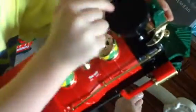So I like the look of the front. Well, there's no smoke coming out because of this funnel, because you can't push through it.